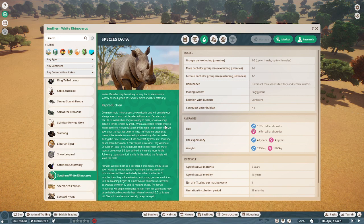When a receptive female enters a male's territory, he will track her and remain close to her for 5 to 20 days until she reaches peak fertility. The male will attempt to prevent the female from entering the territory of other males. During this time, however, if she successfully leaves his territory, he will leave her alone. If courtship is successful, they will mate.